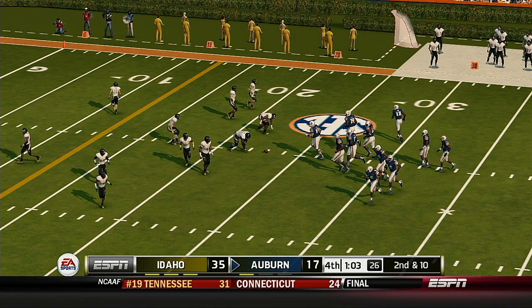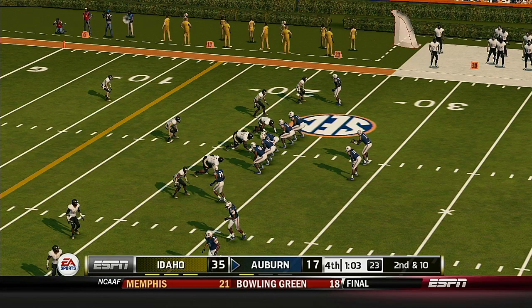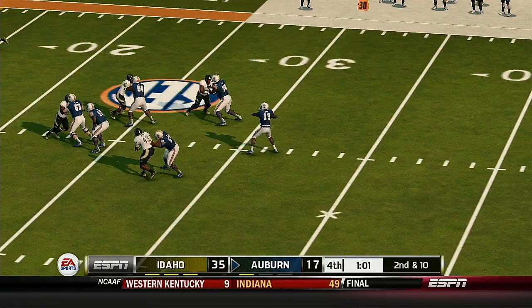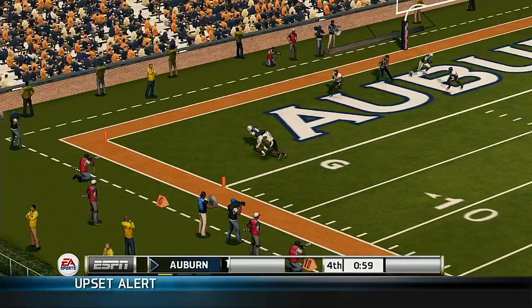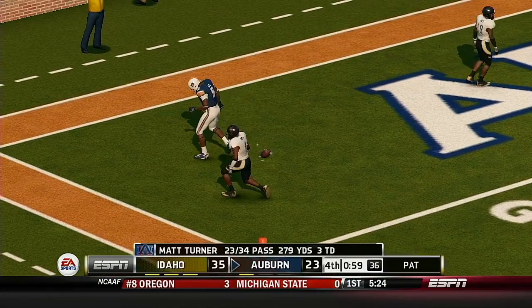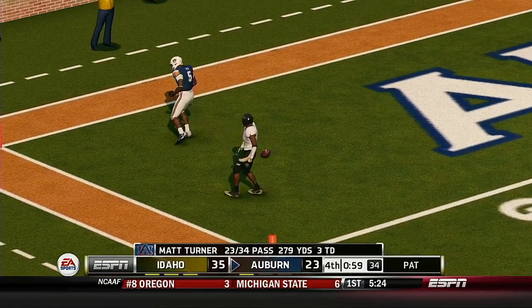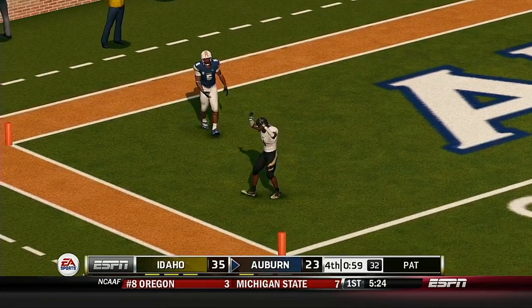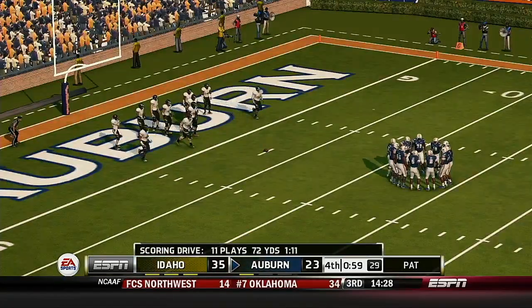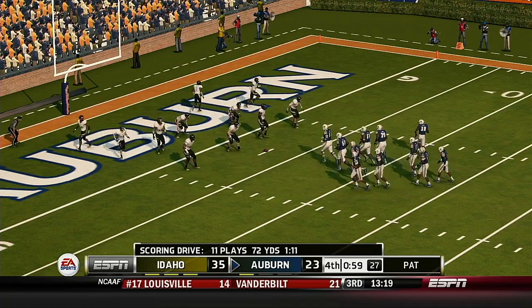Second down, 10 to go. Ball on the 23-yard line. Just over a minute in the fourth quarter. He throws a dart to the left. Fires quickly, and he's got his receiver for the touchdown. And they're looking to get 2 points here.